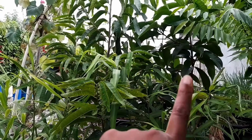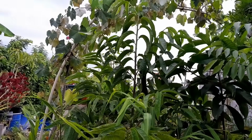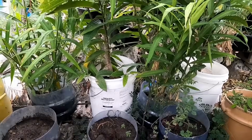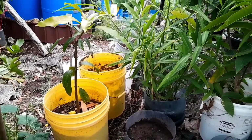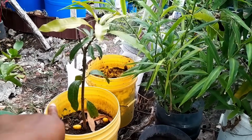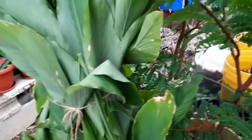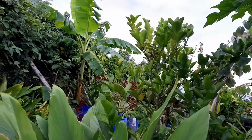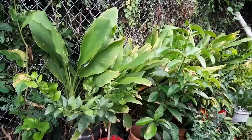This is an Otaiti apple, that one. And this is a custard apple. And those are two ginger containers back there. You might be wondering, where on earth is the June plum tree? Ask Steve. This is a Julie mango that we have right there. And this right here is a citrus plant that I really do not know what it is. We just planted it and we're waiting patiently.